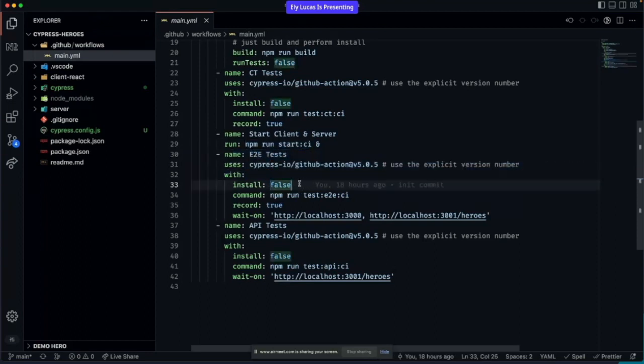And then it's going to run the end-to-end tests. Once again, we're telling it to not install the dependency since it was already done. And then we're running the command to do the end-to-end testing. And this wait-on right here will wait to make sure that both the client URL, which is this first one, and the API URL, which is this one, are both up and running before it will start the test. Because if it starts the test before they get up and running, you're going to have some that fail. This is another thing the Cypress GitHub action does: you have this option to wait for these services to be live before the testing starts.